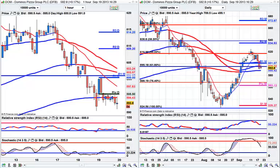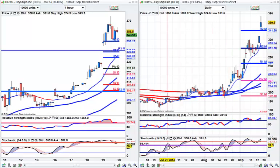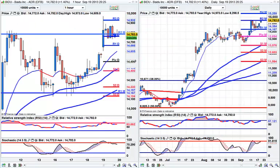Let's have a look at DryShips. Talked about this down here, the 202 area. That's now got close to 380 today. Nice stock. Apple, okay, very messy stock, very gappy. That 450's got bought. I would leave that. I just don't like gappy stocks, or not that gappy anyway. Baidu, pullbacks got bought in that one.